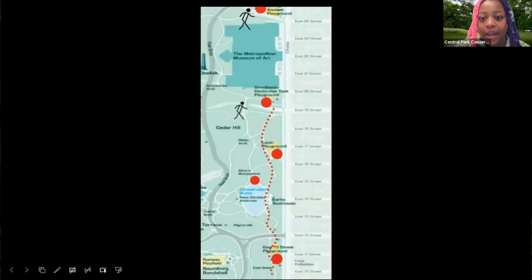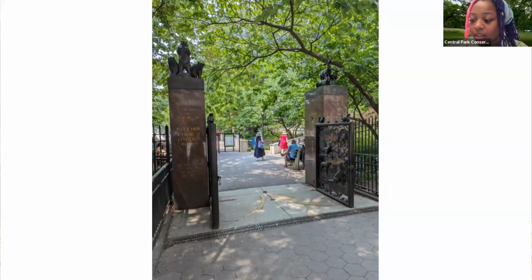We're going to be going back to the 84th Street area, or a little bit more uptown rather, to the 84th Street area, really quickly to check out one of the coolest, most interestingly designed playgrounds throughout Central Park. All right, so right now we are standing in front of this structure known as the William Osborne Gates, which directly behind is going to be one of the playgrounds we're visiting.